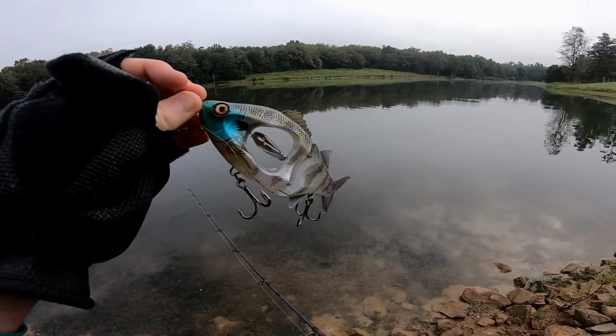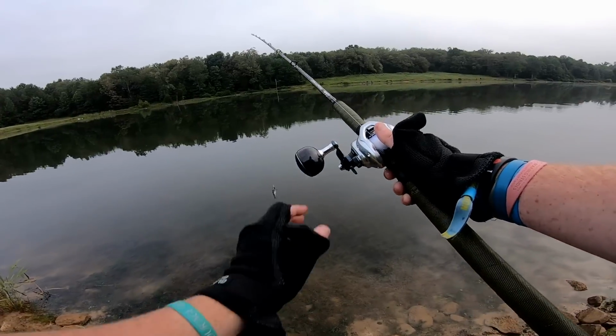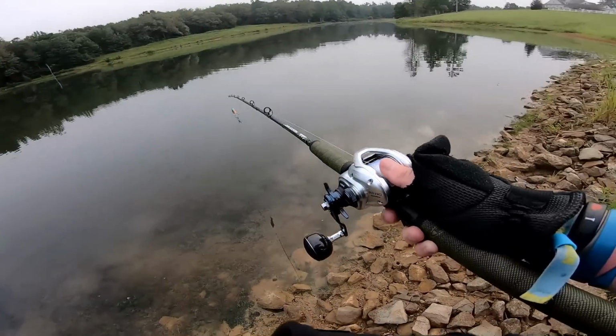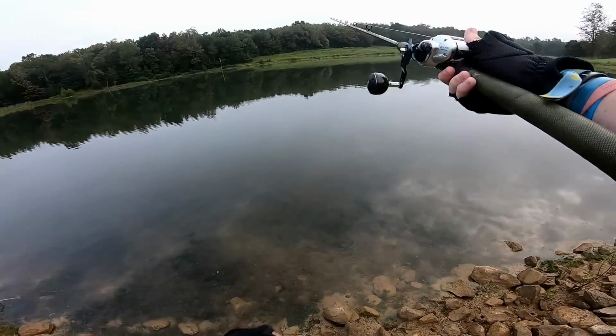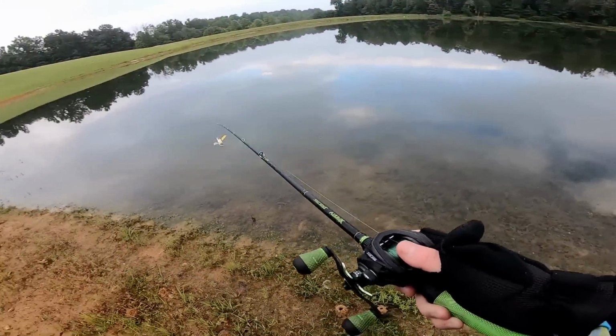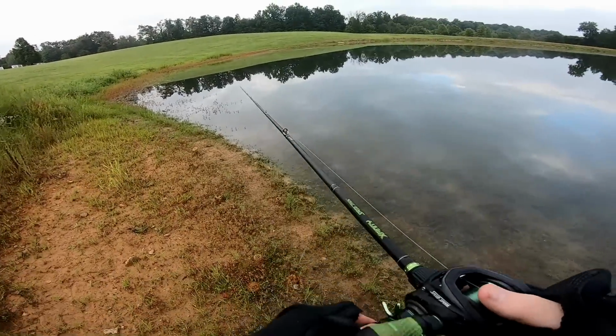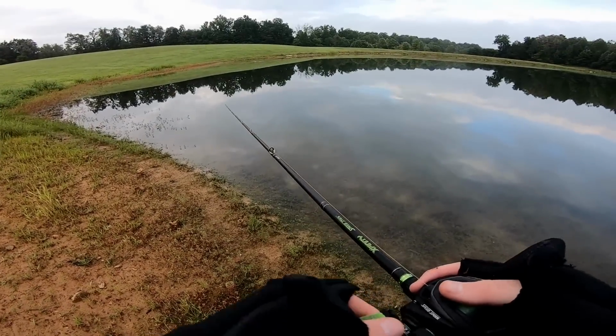So the prop duster of choice today is the bluegill and the mama bear. This is actually the exact same setup that I caught my PB on. If you guys haven't seen that, be sure to check that out right up here. All right, we're at a little point right here. Try casting back across to where we were. Maybe just bringing it by a different angle might get them going.